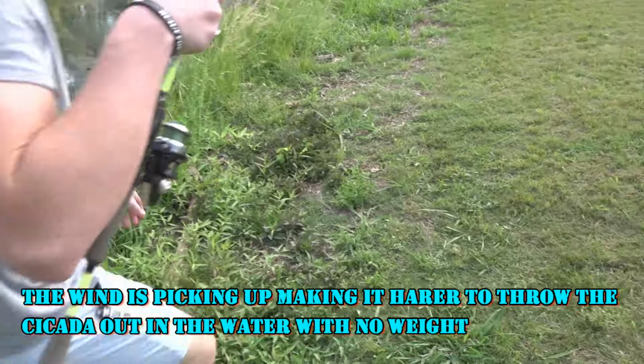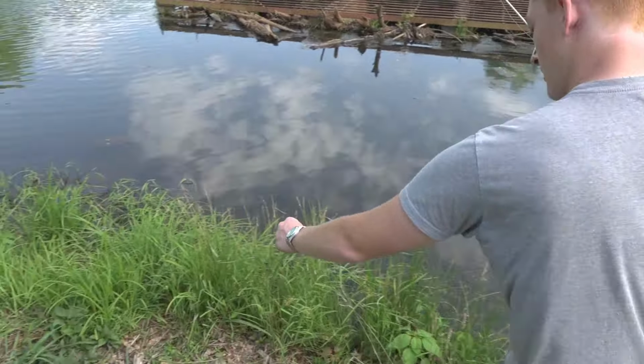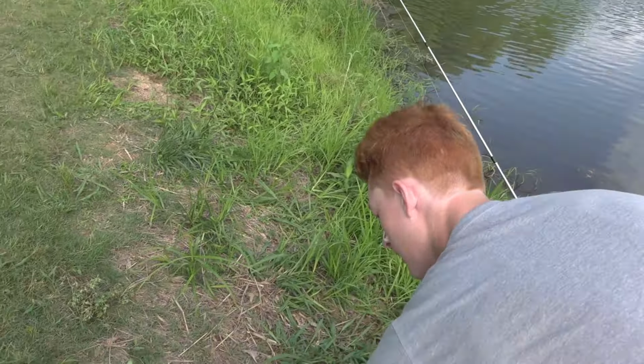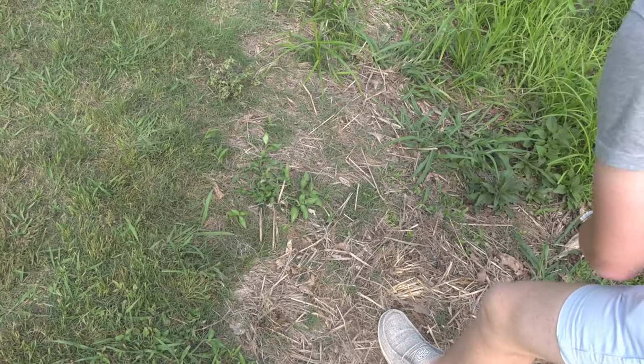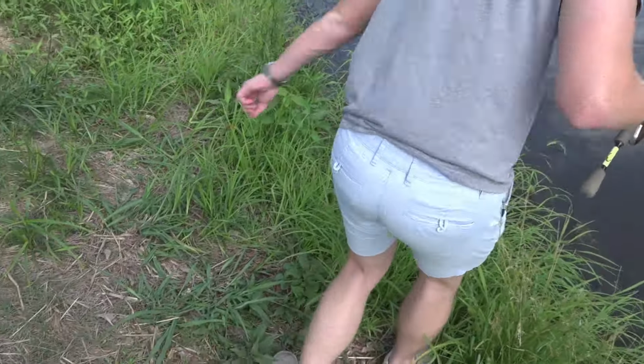Son of a business. The wind. Throw it over here. Addy, you're going to have to get close to the water. Wait till the wind dies down. Get close to the water. There you go. As close as you can.